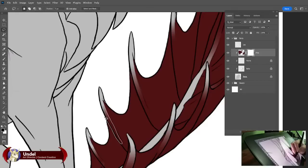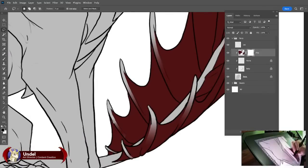What I'm doing right now is I'm just making lasso tool selections, and then I'm using a gradient to figure out what is erased and what isn't, and it creates a very smooth transition that I wouldn't be able to do very easily with a paintbrush. I'm going to actually fill that in.